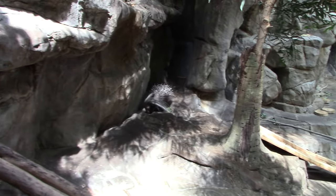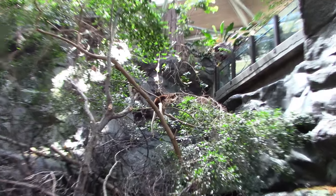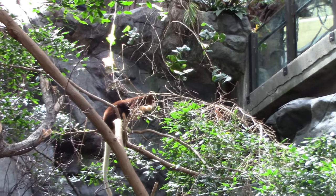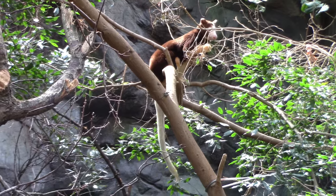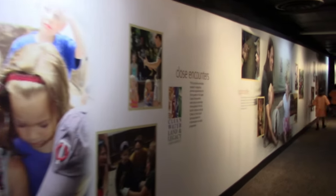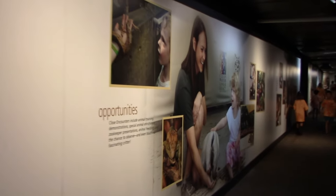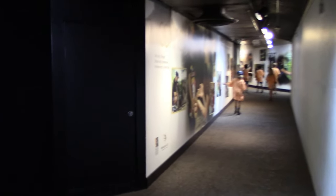Really cool looking habitat. The second porcupine just went back behind the tree. All right, we got this cool habitat here. You see the tree kangaroo. Really cool. All right, so they have a temporary wall up, so it looks like they are doing some renovation work on a portion of the habitat area. So we're going to go down this hallway, and it will continue once we get past all of this.